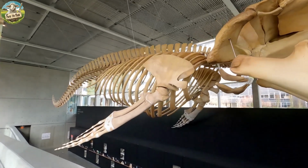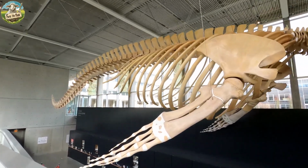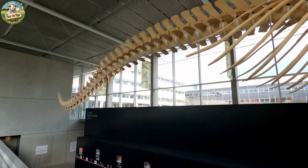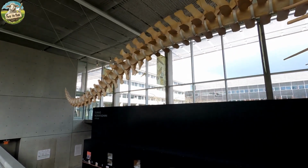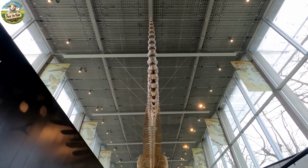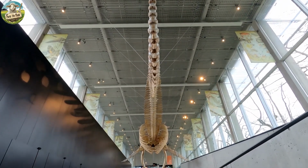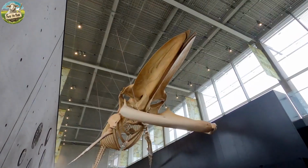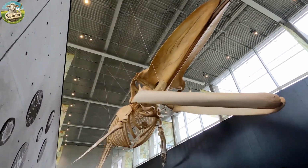Beyond the meat, other parts of the whale are also put to use. The bones, once carved into tools and intricate pieces of art, hold historical and cultural significance in many communities. These bones can be transformed into everything from everyday utensils to ornate carvings that tell stories of the sea.